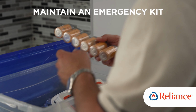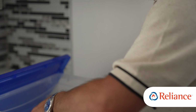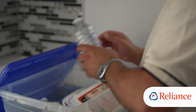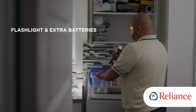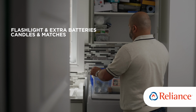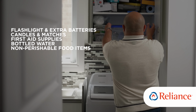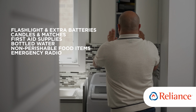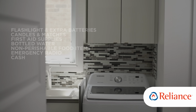It's always a good idea to maintain a well-stocked and easily accessible emergency kit. You never know when events like power outages may occur, and you'll want to be prepared. Flashlights and new batteries, candles and matches, first aid supplies, bottled water, non-perishable food items, emergency radio, and cash. And don't forget to restock your kit after each use.